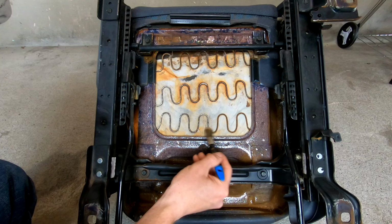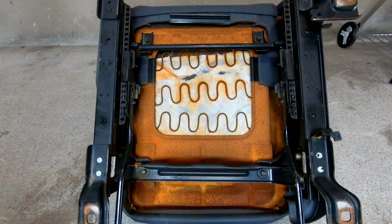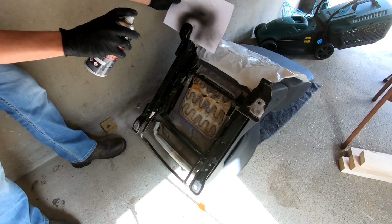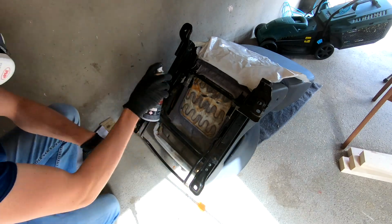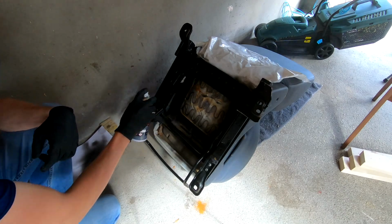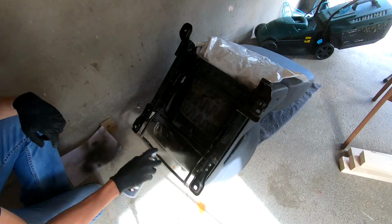And as you can see here, it actually does a very good job. That is the before, and then of course this is after, and it also leaves a primer finish which you can paint over, which is exactly what I did. Now, I know that there's going to be a lot of rust inside the seat that I can't see, but I just wanted to get what I could, just to extend the lifespan of the seat as long as I possibly could. And I've had it for a good while now, and it's still going great, so I'm very happy with it.